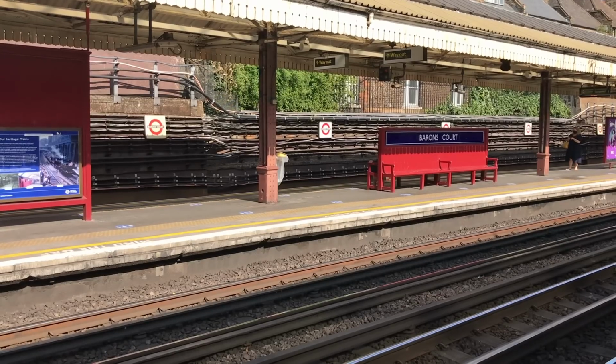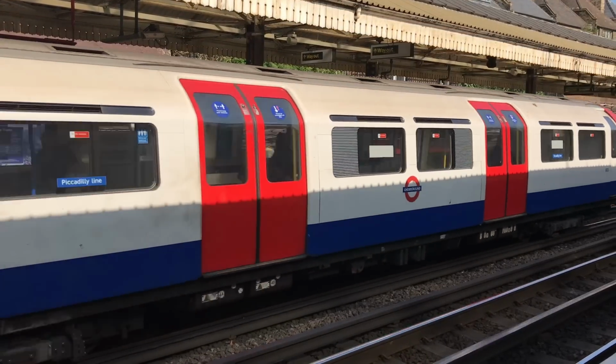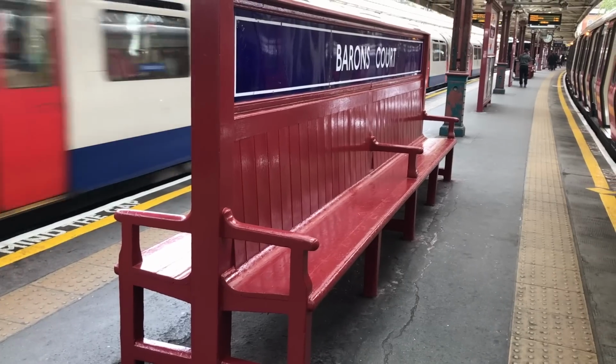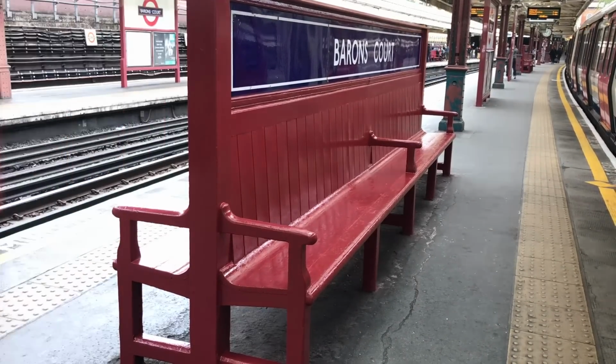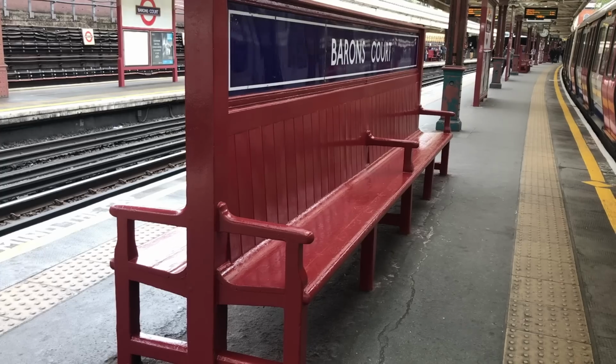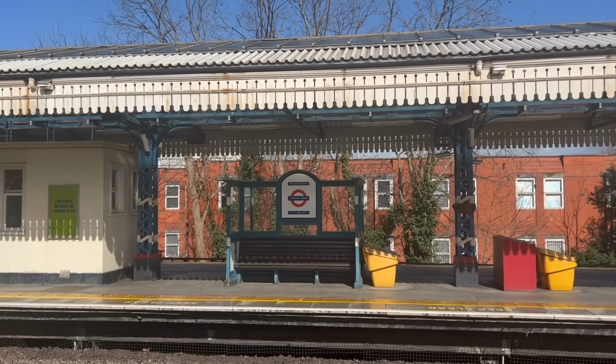But I think I prefer the rather more substantial benches by the Metropolitan Railway's rival, the District Railway. This one at Baron's Court dates back to the opening of the station in 1905. The District line tended to go pretty substantial in general. These ones at Turnham Green date back to around 1911.